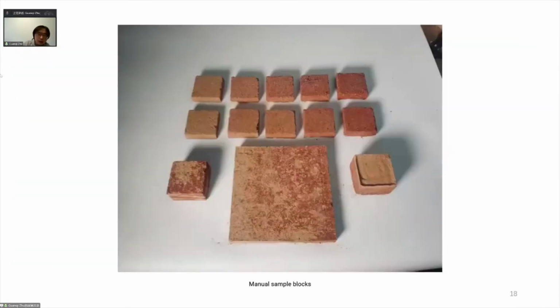Yeah, that's it. Before the automatic fabrication, we still need to do some manual testing, right? Because we need to build some knowledge for the robots. So this is the first manual prototype of the color blending.